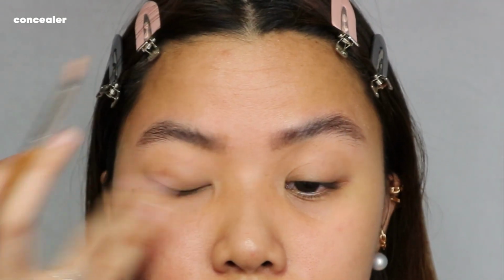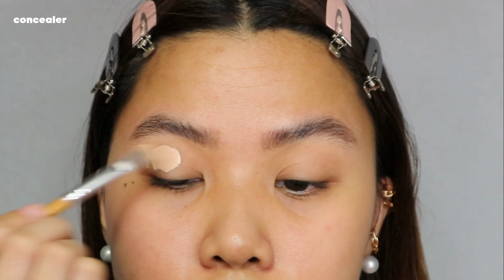So let's start. Okay, so I'm going to start with my right side. Alternate na lang sila or vice versa. So this is what my concealer looks like. For those who have been watching my makeup tutorials ever since, alam nyo na ito yung ginagamit ko talaga. So I'm going to share with you why I stopped using concealer as my eyeshadow base.